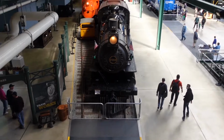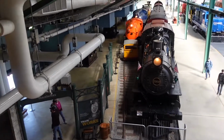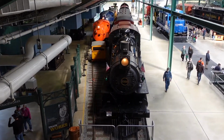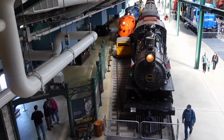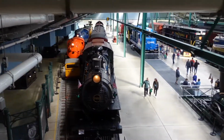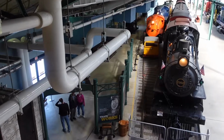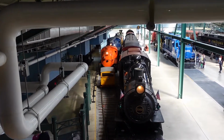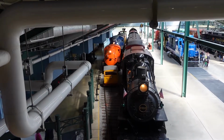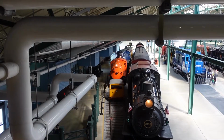7002. Renumbered in honor of her sister, who was unfortunately damaged beyond economical repair. And, lovely. There's some fireless locomotives down there. The blue one, I'm thinking, was used as a basis for Thomas's streamlined form. Very interesting.